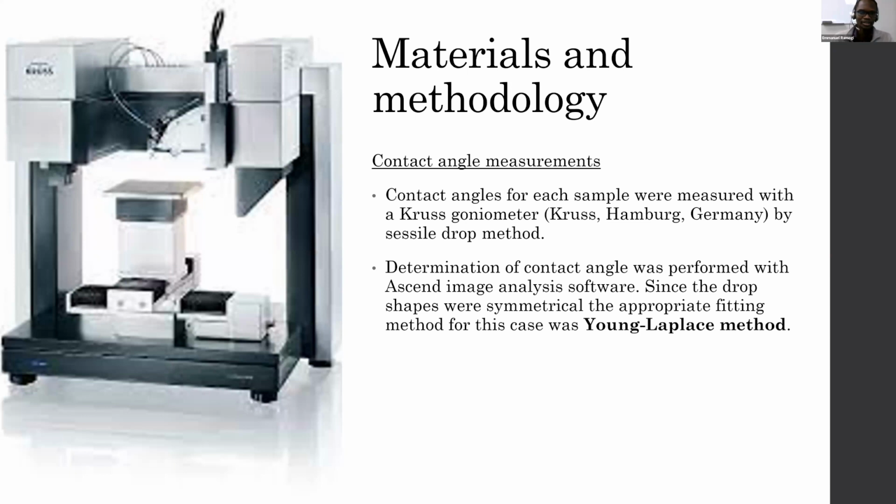As I mentioned, one of the characterization methods is contact angle, and the machine that was used is the Kruss goniometer made in Germany, which is actually here at Evonik as well. And I used the sessile drop method. The determination of the contact angle was performed using the ADVANCE image analysis software. Since the drop shapes were symmetrical, the appropriate fitting method for this case that was used is the Young-Laplace method.